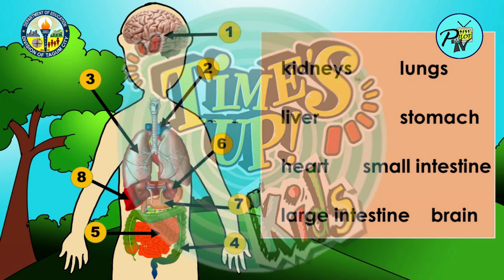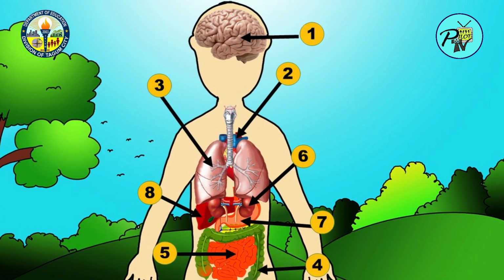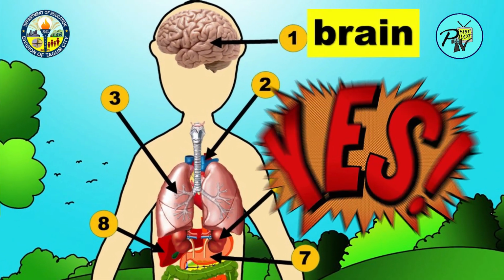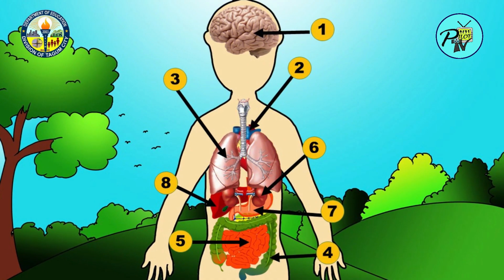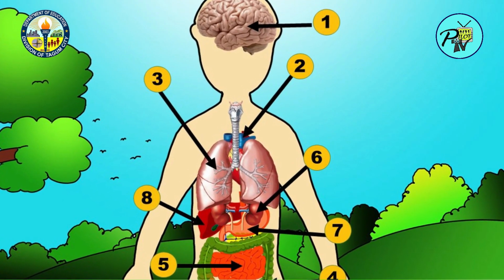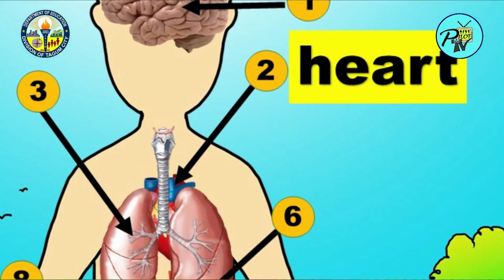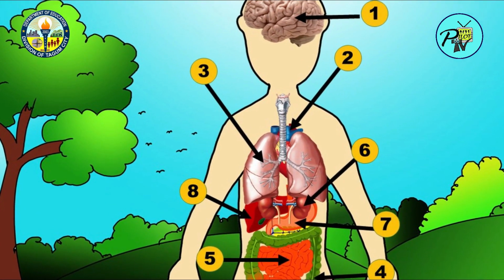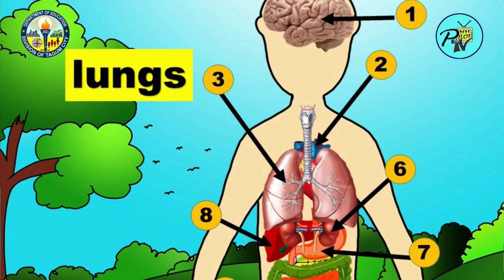Time is up! Let's see if you got the correct answer. For number 1, what major organs of the body is this? Yes, that is our brain. How about number 2? What organ is this? Correct! It is the heart. Number 3. What is your answer? You got it right. This is our lungs.